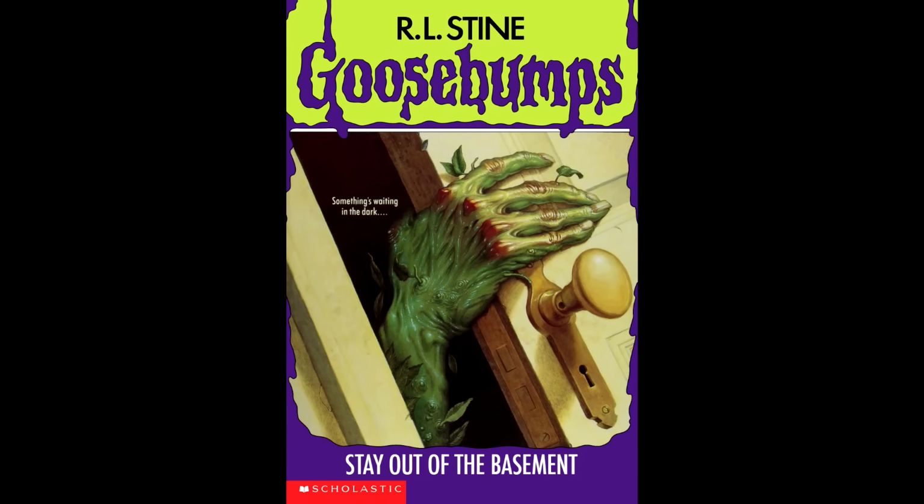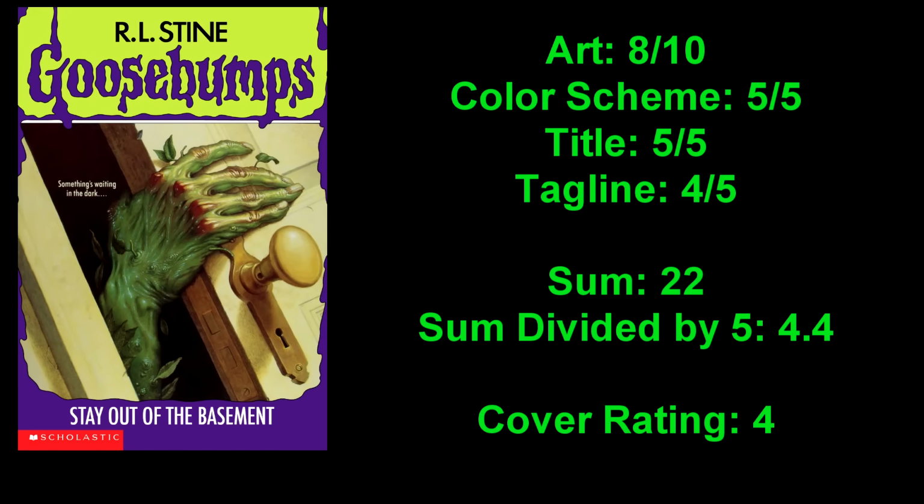And you can tell because this cover goes for a more typical horror mood. I think the sight of the plant arm grabbing the door is really iconic and interesting, but it's just missing a little extra flair. But the color scheme and title are both gonna be a 5 out of 5. However, I'm gonna have to give the tagline a 4 out of 5. It is just a little too vague for me. But if the artwork was a little bit better or the tagline was a little bit better, this would have been a 5 out of 5, giving this book a 15 out of 15 Goose score.